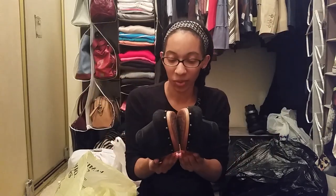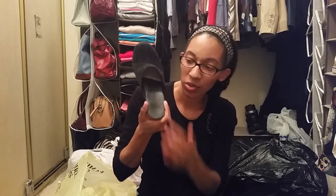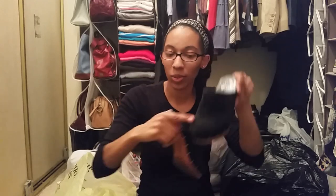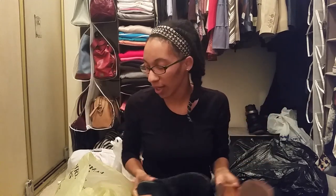Uggs are pretty expensive too, and they're really well made. They've got that nice little sheepskin in there. I don't know if you can see that. And then this is suede, and wood or whatever they make the soles from. Really nice. These are a size 7, so I can't fit them, but I will sell them.